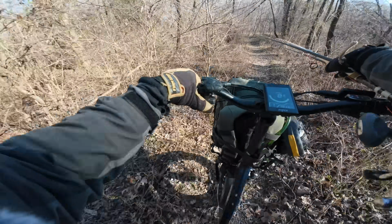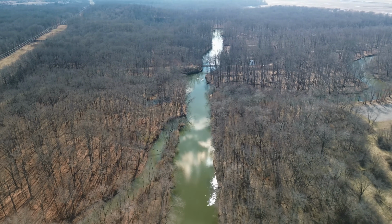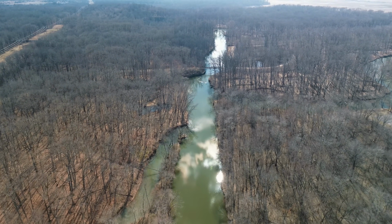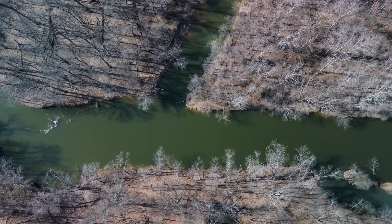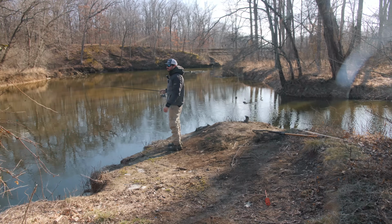This next spot would have been very difficult to get to on foot, but with the electric bike, we should be there in no time. And we have made it. I've had my eye on this spot for quite some time, and it looks even more epic in person. This is where the 2 rivers connect. It looks like a spot where some monster fish would be hiding. I can't wait to get some baits out.